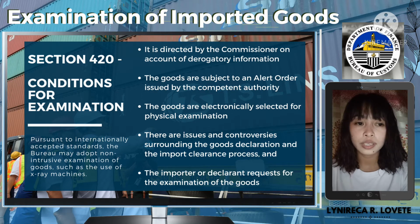So the goods are electronically selected for physical examination. In this type of condition, the BOC system and also the examiner may have to consider these commodities to turn this selectivity into red lane, as these goods were electronically routed to the selectivity of the red lane.